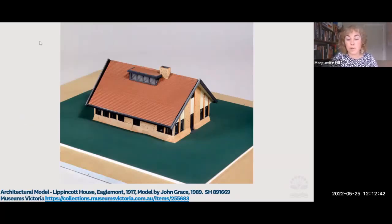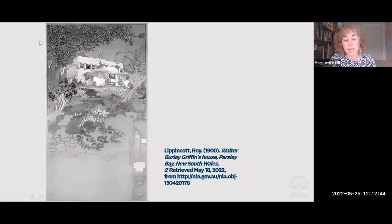Lippincott worked on other projects, including the Cafe Australia and Newman College at the University of Melbourne with Griffin, and projects of his own too. He also worked in town planning, including at Griffith and Leeton in New South Wales. This is just an example of one of Lippincott's drawings. This is actually of Walter Burley Griffin and Marion's house.